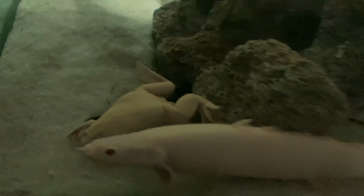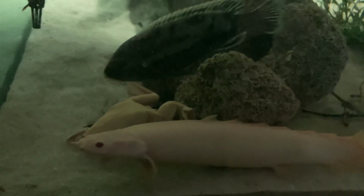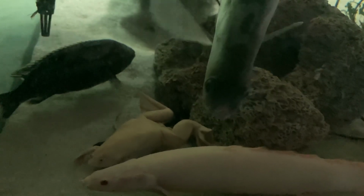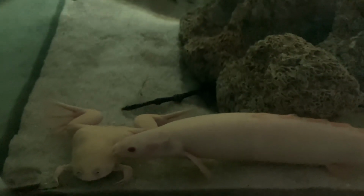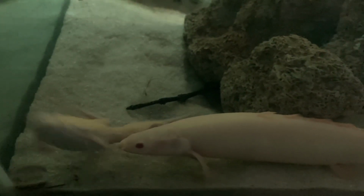I have two bichirs that are very large that you'll see in a minute. Oh, there's one right there, and there's my knife fish. Nothing messes with him. He just kind of swims around, does his thing. Nothing bothers him, so he gets along with everything.